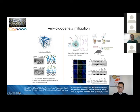And here with the mouse data, you see the accumulation of A-beta in the brain of the animal, as indicated by the antibody 811 for the A-beta oligomers. You see these bright dots here. And with the co-injection of beta-casein iron oxide nanoparticles to the brain with A-beta, the occurrence of A-beta oligomers was quite negligible, as indicated by the immunohistochemistry.